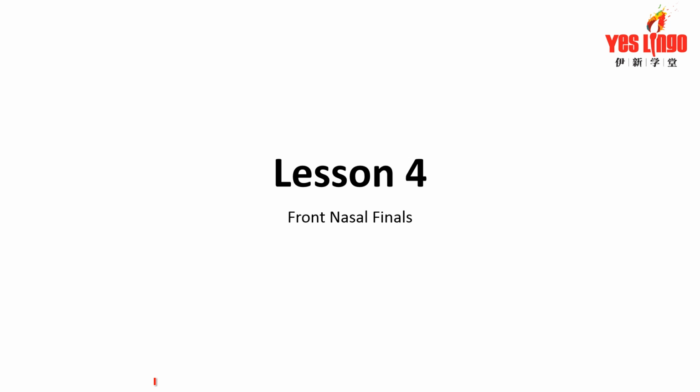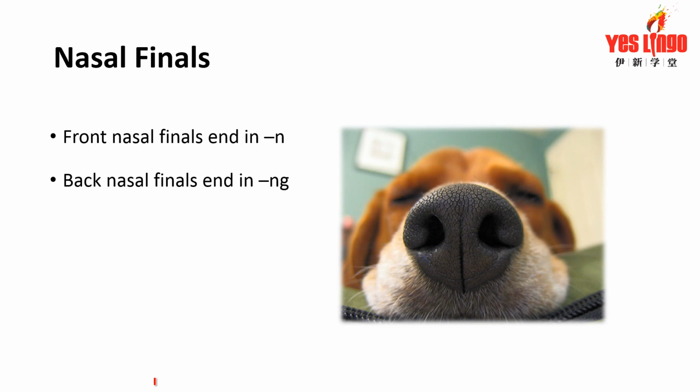Last time we finished learning about all of the compound finals, that is, the finals composed of two or more vowels. And today we're going to take it one step further and learn about the finals that are made up of both vowels and consonants. And these are called the nasal finals. The nasal finals are split into two groups, known as the front nasal finals and the back nasal finals.